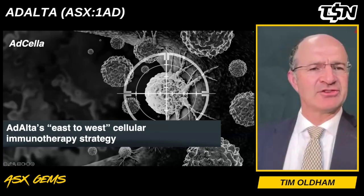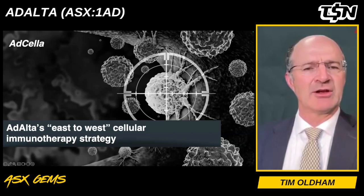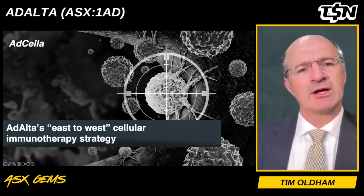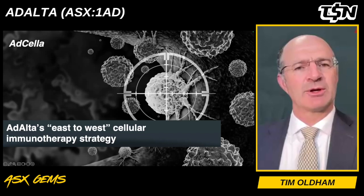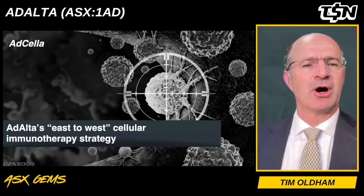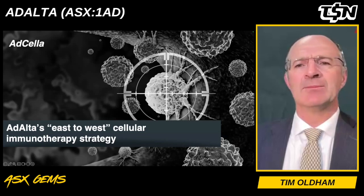Let me turn now to AdCella, which is the vehicle we're using to develop our east to west cellular immunotherapy strategy. Unlike AdSolus, which focused on a totally internally developed drug, AdCella is focused on bringing in licensing assets that are already ready for the clinic and then subsequently enhancing the next generation of those products with the iBody technology. This helps us build a much faster clinical pipeline, which is critical to realising value in the Australian markets today.